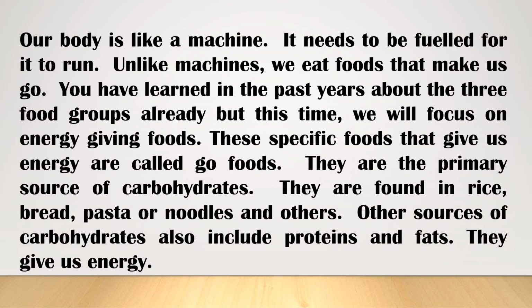Our body is like a machine. It needs to be fueled for it to run. Unlike machines, we eat foods that make us go. You have learned in the past years about the three food groups already, but this time we will focus on energy-giving foods. These specific foods that give us energy are called go foods. They are the primary source of carbohydrates. They are found in rice, bread, pasta, or noodles, and others.